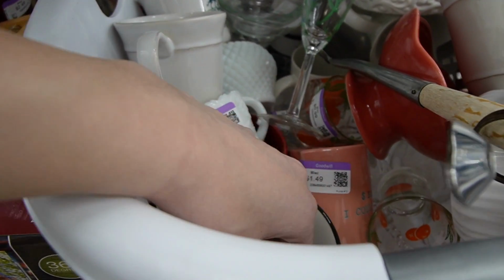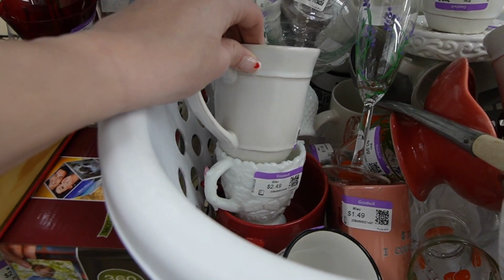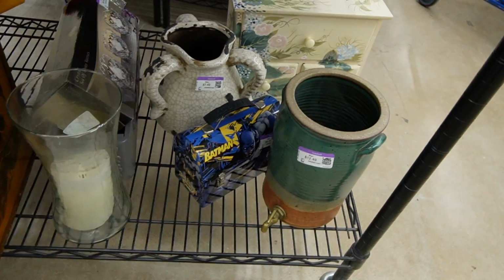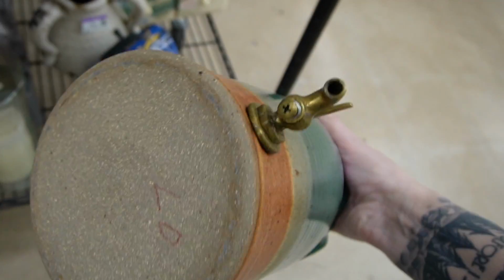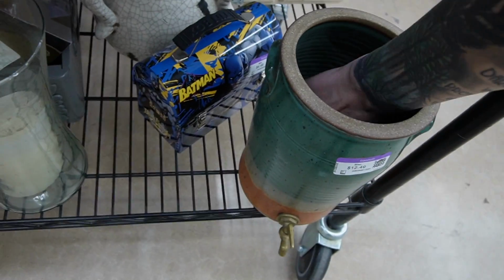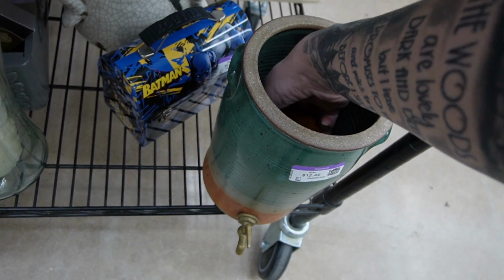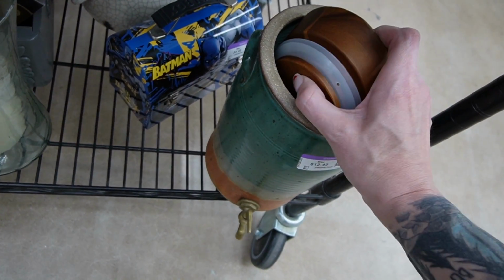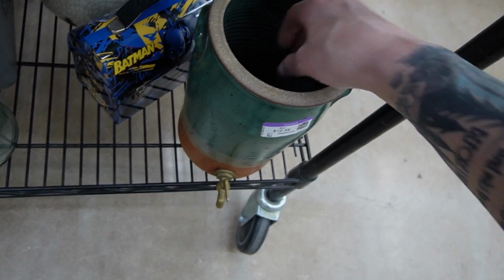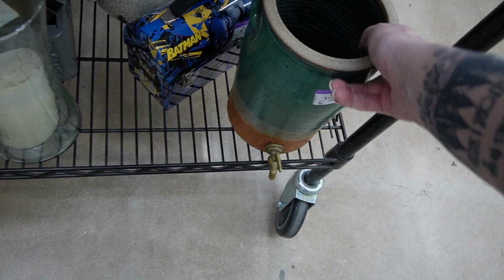So this mug here looked interesting. I turned it over. I think it was like Sonoma or something, so it really wasn't all that fantastic. Down on the bottom shelf was this clay-like beverage dispenser, and there was a wooden lid stuck on the inside. I tried getting it out, but I could not manage to get it out. And I don't think it actually went to that dispenser. I think it was just kind of shoved in there, and there was no getting it out, unfortunately.